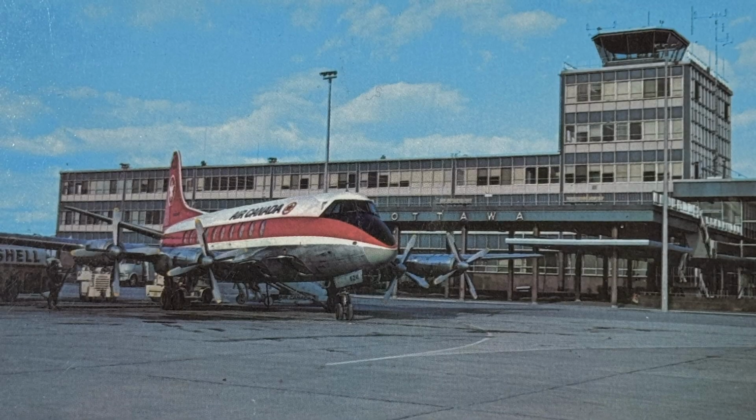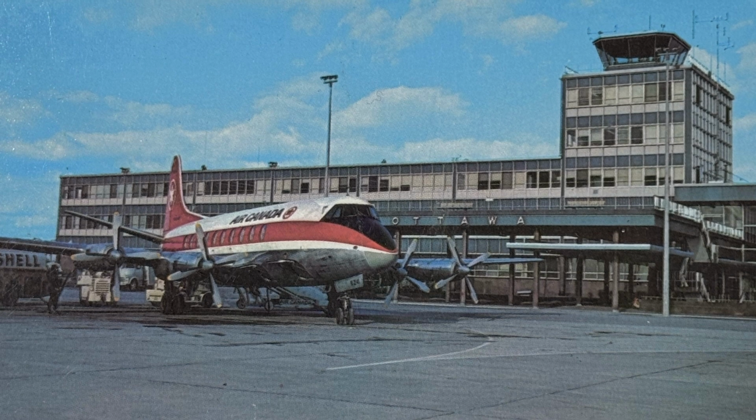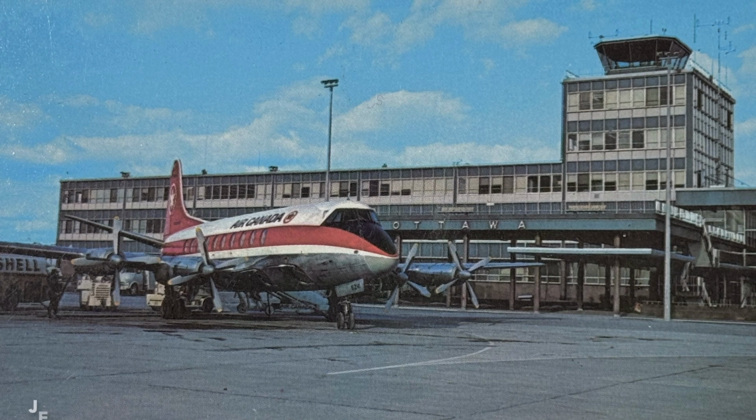We actually start at Ottawa Uplands Airport circa 1967 with an Air Canada Vickers Viscount parked on the main ramp by the entrance to the terminal.